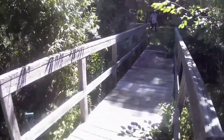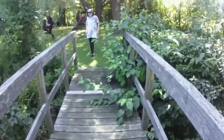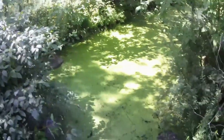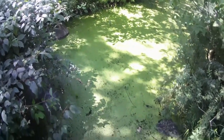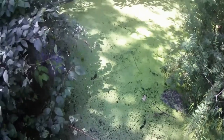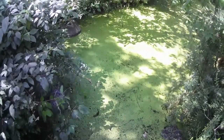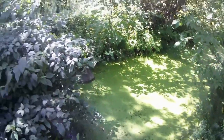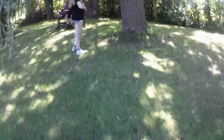Gonna go back over it because there's more stuff. This is cool. Come over here. You can see the pond a lot better. Hey. I like this. Lots of turtles in there, I bet you. Yeah, a lot. Cool. I saw something over there. What is it?